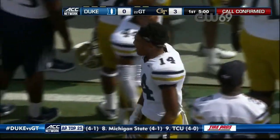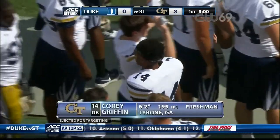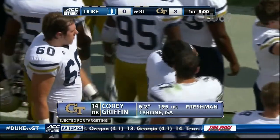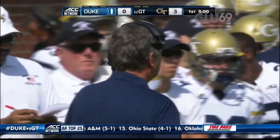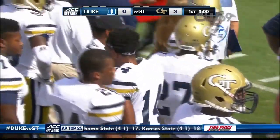So regardless of the intent, it was hat to hat. And that's all they're looking for. Do the helmets collide? You've got a defenseless guy. It's all about safety. You've got a defenseless guy going down the pipe. He can't have his head on a swivel watching for, he's got to concentrate on the ball coming in. So it's on the defensive player to make sure the helmets don't hit.